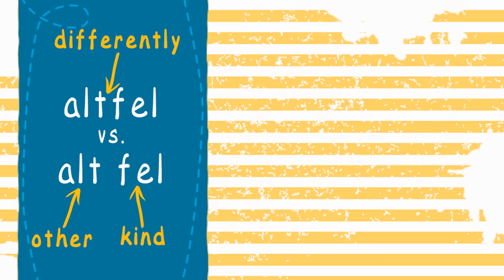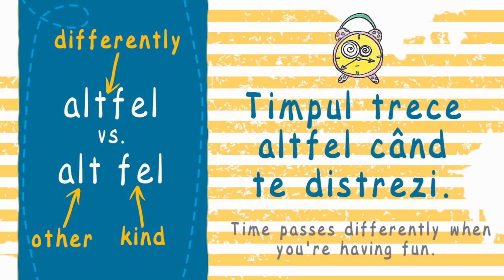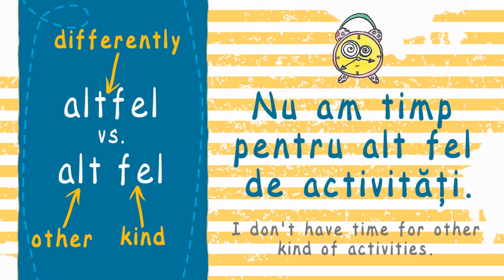Altfel. The first one is an adverb meaning different or differently or in a different way, whereas the second one consists of the adjective alt, followed by the noun fel, meaning a different type of something. Timpul trece altfel când te distrezi. Nu am timp pentru altfel de activități.